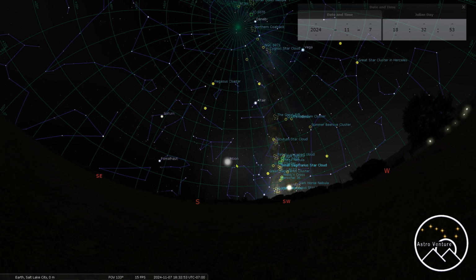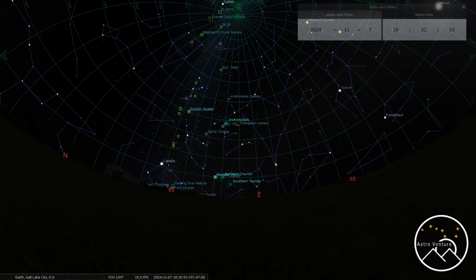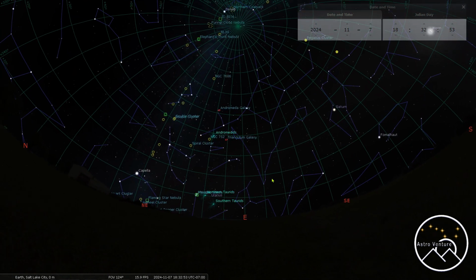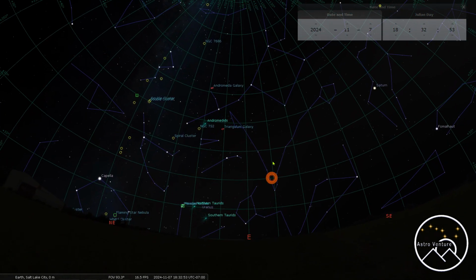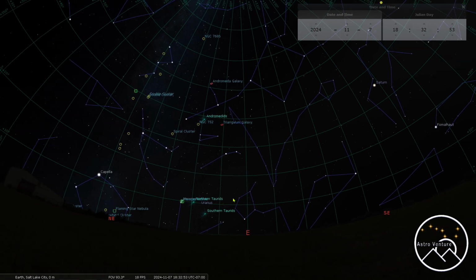So I could probably even start shooting at this point, but what I'm going to do is look to the east. I already know that the moon is only going to get lower. I'm going to zoom this in a bit. On my Stellarium, I have it set so my constellations are on. I have the atmosphere turned off, and I have my deep sky objects showing. And I'm going to start looking to the east.